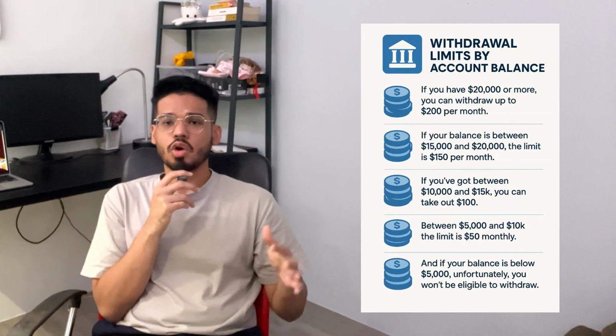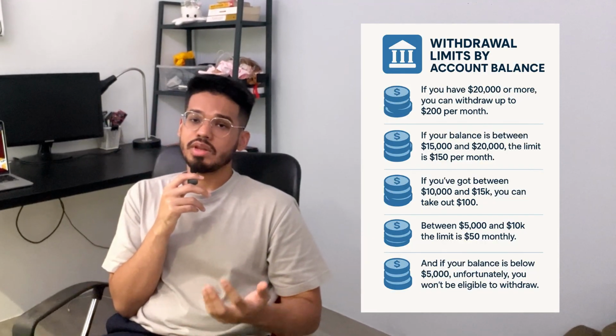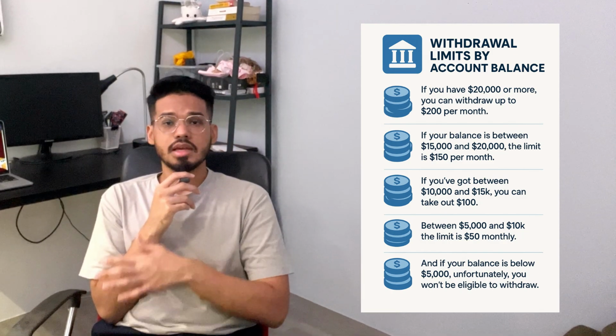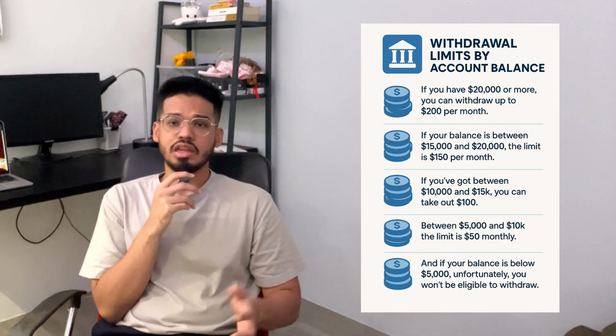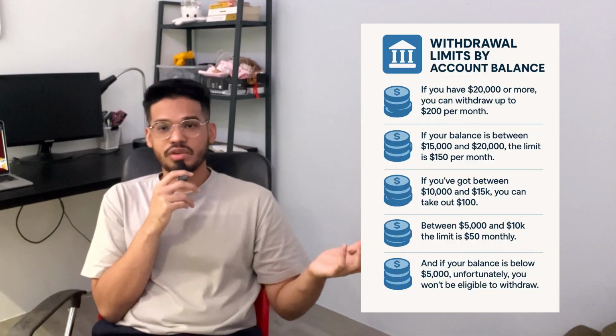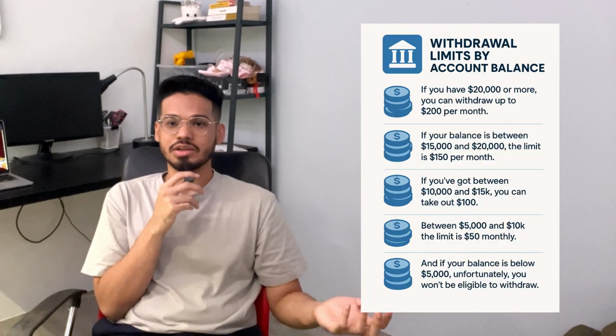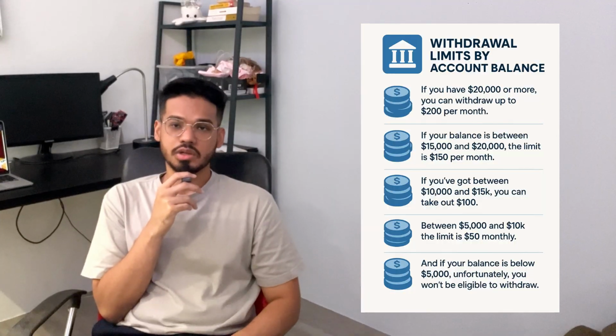And this is where it gets a little bit more technical because it's quite important to understand it. The amount you can withdraw each month depends on how much you have in your MediSave account. Here's how it breaks down. If you have about $2,000 or more, you can withdraw up to $200 per month. If your balance is between $15,000 and $20,000, the limit is $150 a month. And if you've got between 10 to 15K, you can take out about $100 per month. Between 5 and 10, the limit is $50 monthly. And if your balance is below $5,000, unfortunately, you will not be eligible to withdraw.